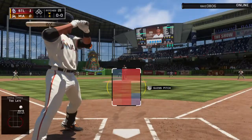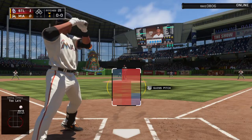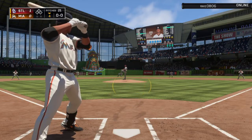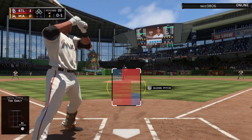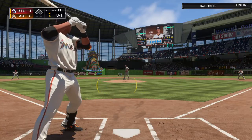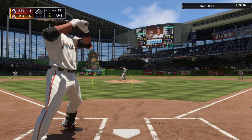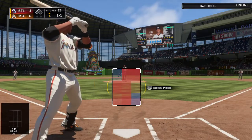Leading off the inning, Martin Prado. And they'll need him to get something going here. Well, they still aren't even on the board yet, so this leadoff guy needs to get on so they can manufacture a run. Swing and a miss on the slider. 0-1. Off-speed pitch in the dirt as he takes it for a ball.